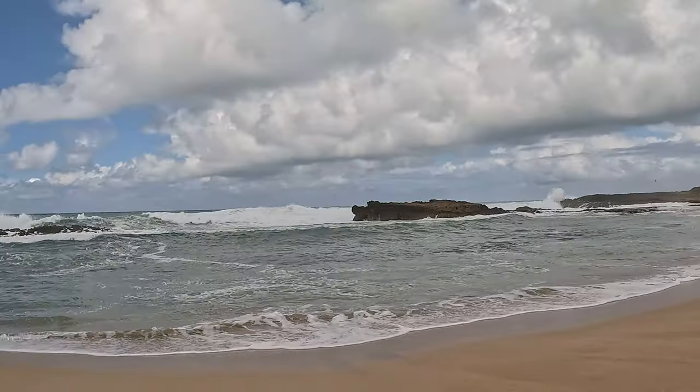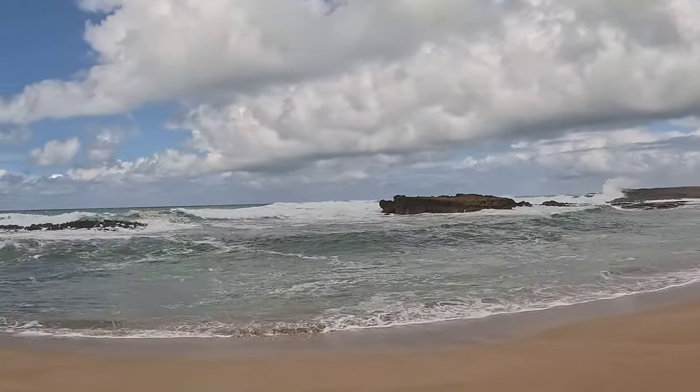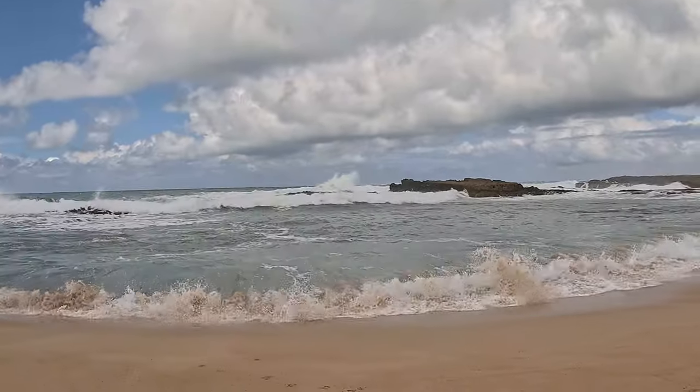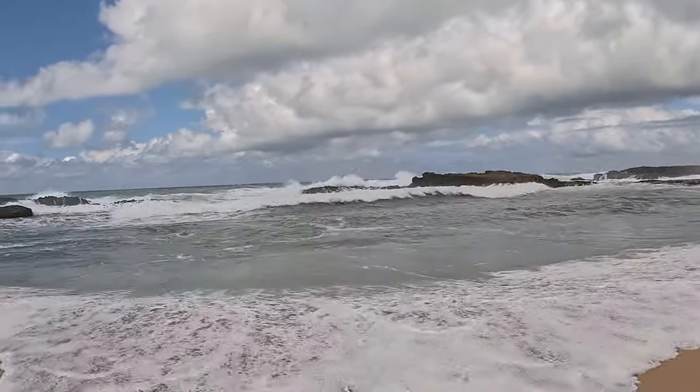I assume if you want a dippy, you do it in the lagoon, because I'm not thinking you'd do it out there. It's like a washing machine. And it's clear that you'd go from being ankle deep to up to your waist in a single wave as well. That sea is fierce. What a beautiful big coastline. Woo!